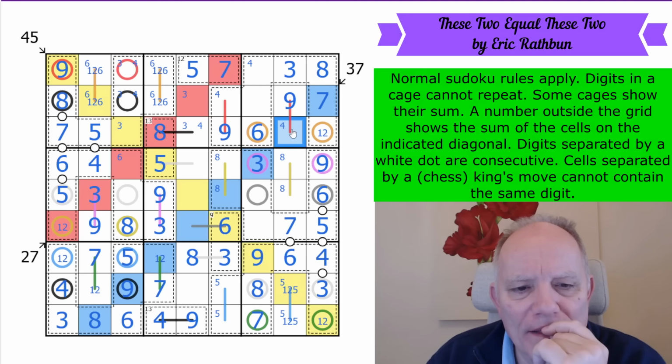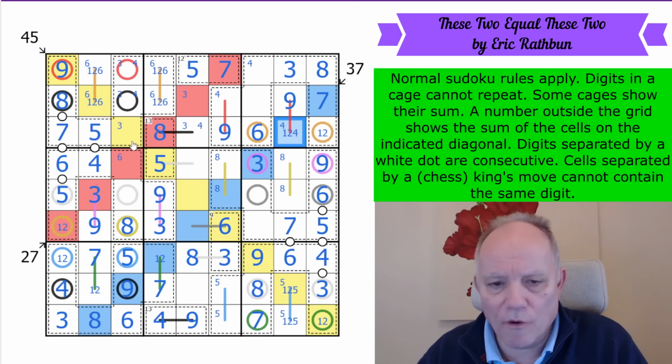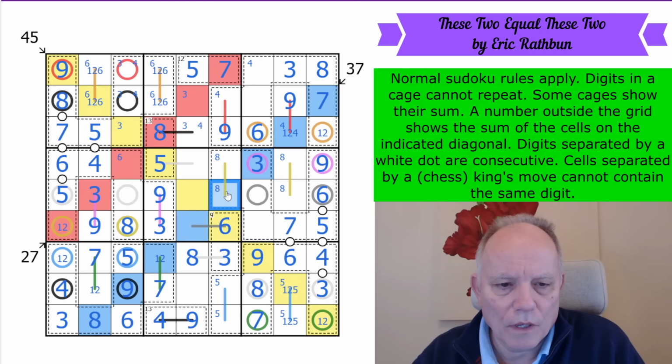But right, this digit is not 6, 7, 5, 8 or 9. It's 1, 2 or 4. It can't be 3 either. This one sees 5, 3, 9, 7, 6. Can it really be any of 1, 2, 4, 8?